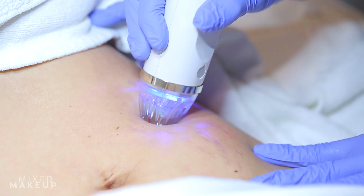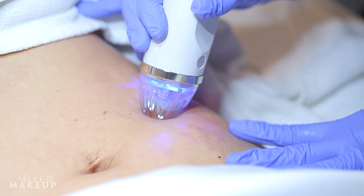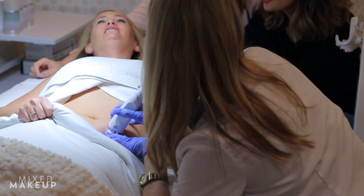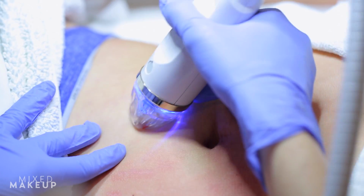Have you all ever had laser hair removal? Yes. Okay, it kind of feels like that. Like a little laser hair removal shock. It's kind of like little shocks everywhere, almost like a rubber band snapping against your skin. Okay. Got it. She's doing so well.